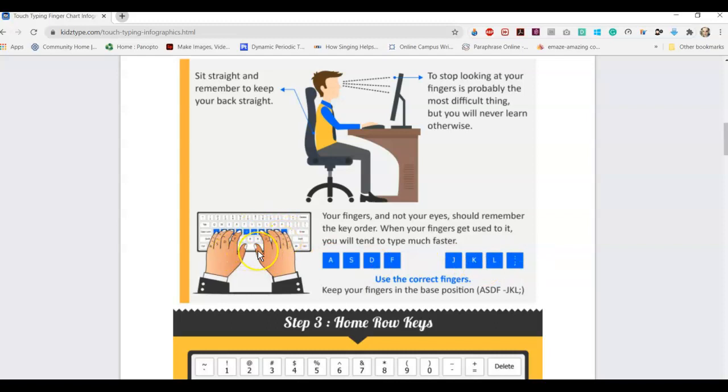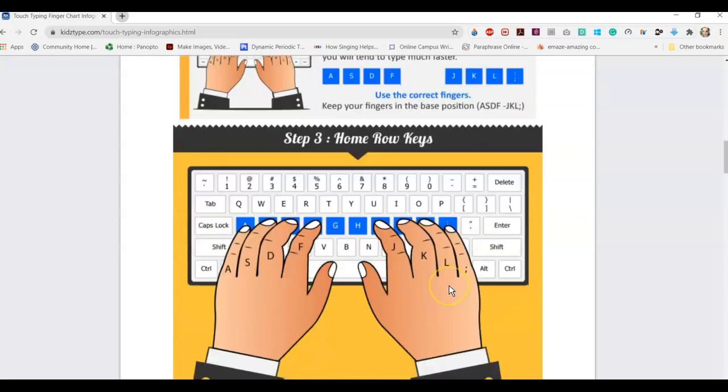Thumbs are used for the space bar, and you may choose either thumb to hit the space bar. Use one thumb if it's convenient, whichever thumb is more easily used with whichever hand while typing. And you will notice at times you will use one thumb and at times the other thumb. This is okay. So here are our home row keys.